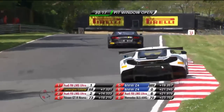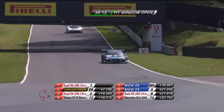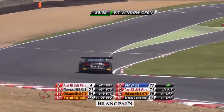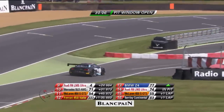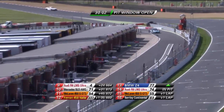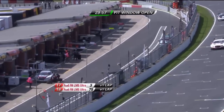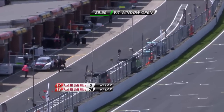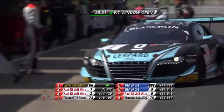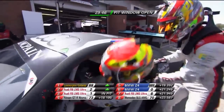Now, will we see Laurens Vanthoor, our race leader, coming into the pits this time around? It looks as though Robin Frijns is ready to take over as he comes into the final corner now. In he comes, the Belgian driver, the defending Blancpain GT Series champion over the sprint, and in the endurance champion. So that means that Nicky Catsburg stays out and moves into the lead of the race. The gap was 7 seconds at the end of the previous lap before Vanthoor came in. And now Frijns will take over.